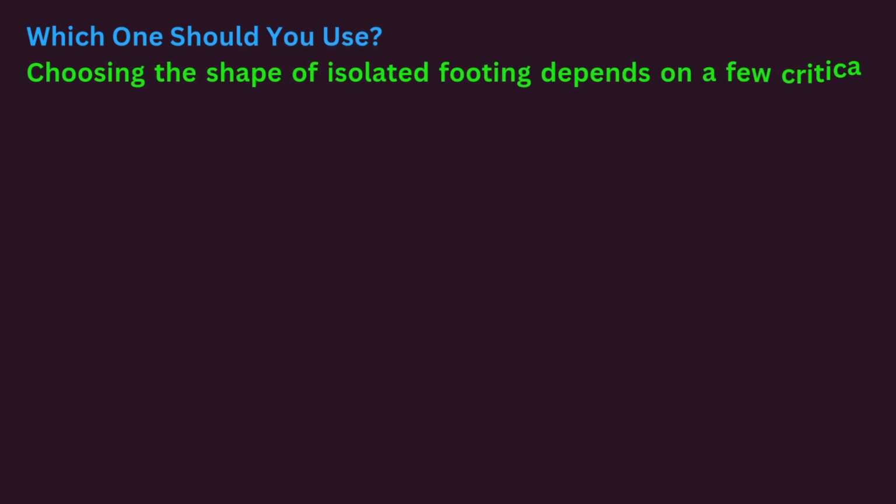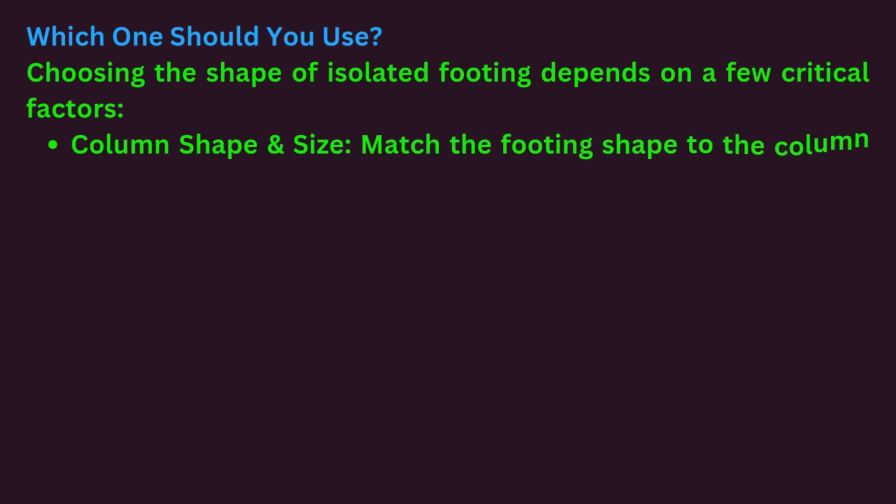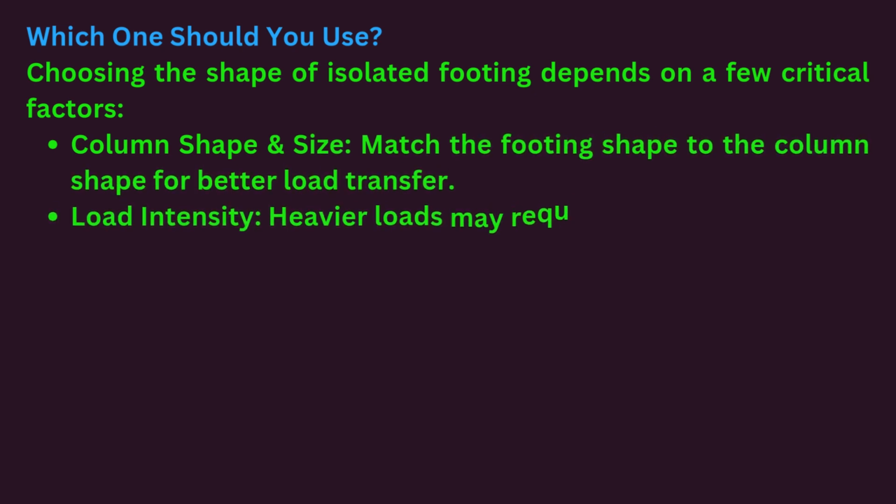Which one should you use? Choosing the shape of isolated footing depends on a few critical factors. Column shape and size. Match the footing shape to the column shape for better load transfer. Load intensity. Heavier loads may require rectangular footings for proper spread.